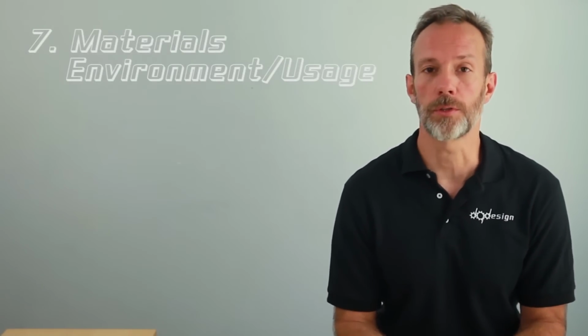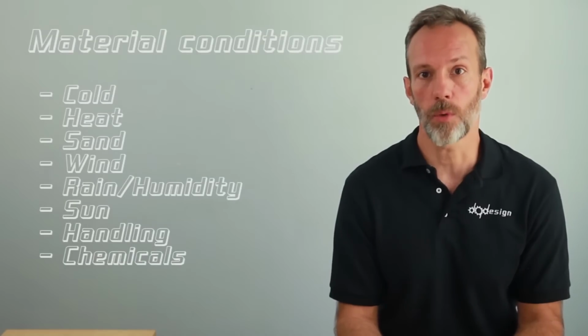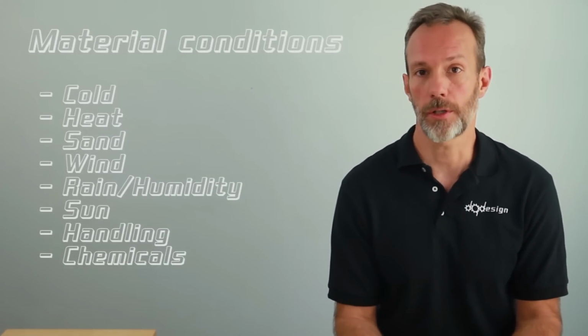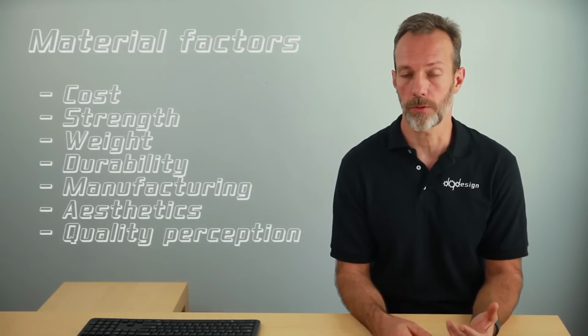And step 7, materials and their environment and usage. I live near the ocean and salt corrosion is always an issue, as many of the designs I've done tend to live outside in the salty air. Extreme conditions such as cold, heat, water, sand, wind, sun, handling, etc. could dictate a scientific approach to material selection. Materials play a big role in the cost, strength, weight, durability, manufacturing, aesthetics, and just general quality perception.